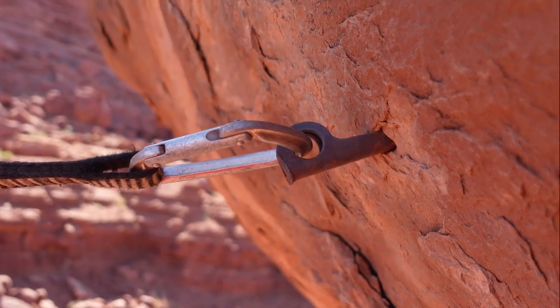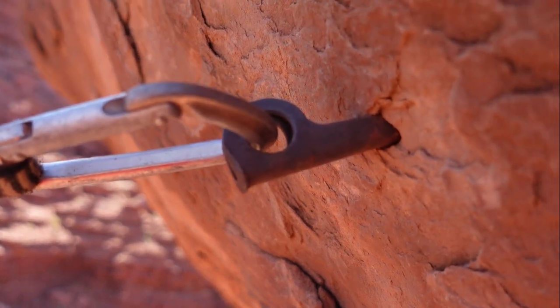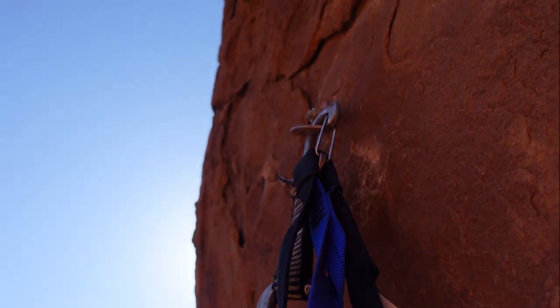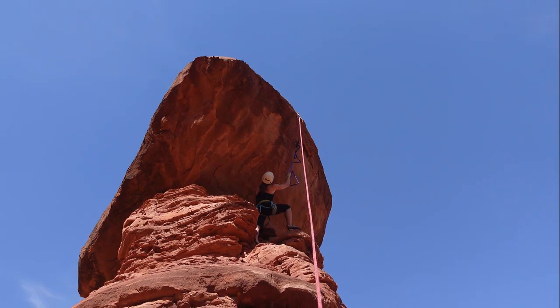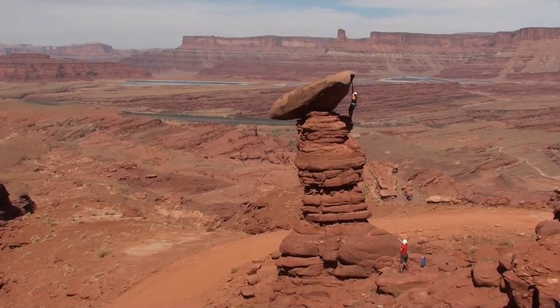Well, there's a drilled pin on there, slightly downward hanging. Doesn't give you much confidence, but from there you can reach a bolt, which gives you a lot more confidence. Well, so now we're going to climb the etriers to get up and over the lip. The summit capstone is overcome through aid climbing, using etriers, a rope ladder clipped to the bolt.